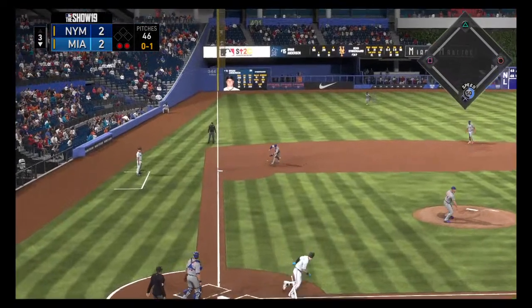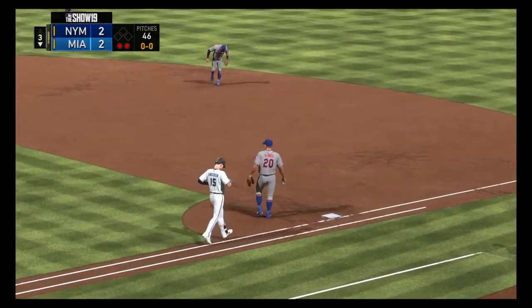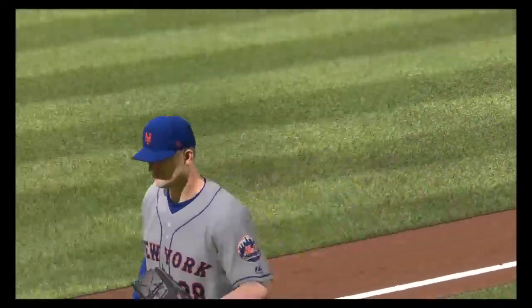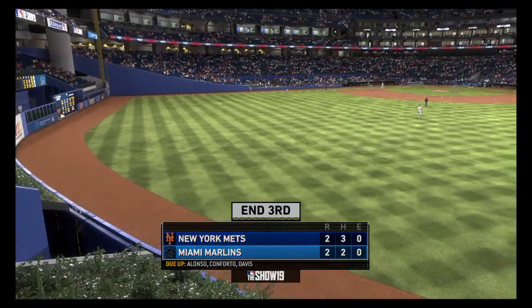On the ground to third. Throw in time, and the side is retired. Miami down in order. We're through 3, tied 2 apiece.